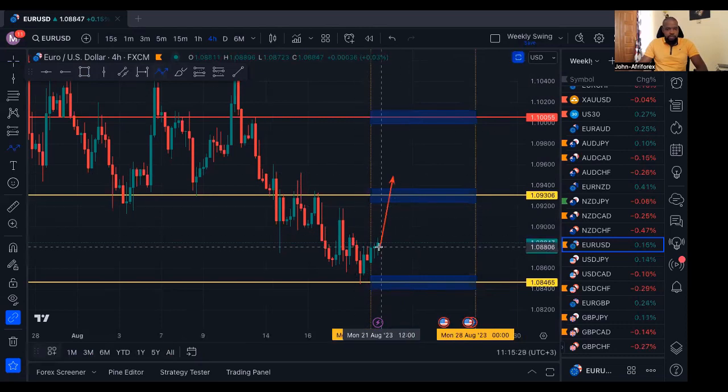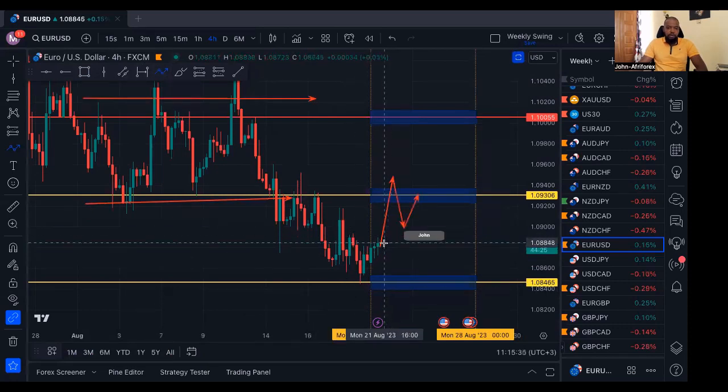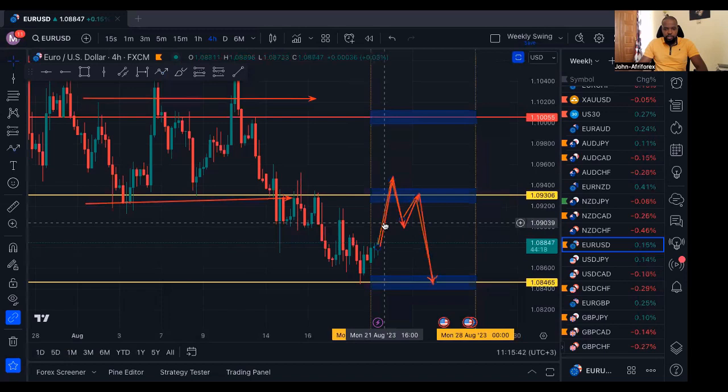Seems like the market broke some sort of a structure. Seems like the market was in some sort of a range there. Let's see if we can get the pullback coming in. Hopefully we get the market pulling back in within that region. We'll try and see whether we could time some selling opportunities at that point in time.